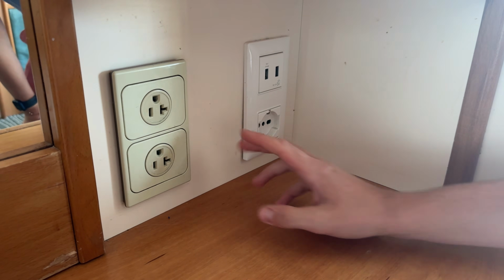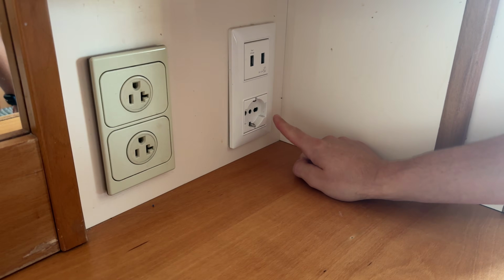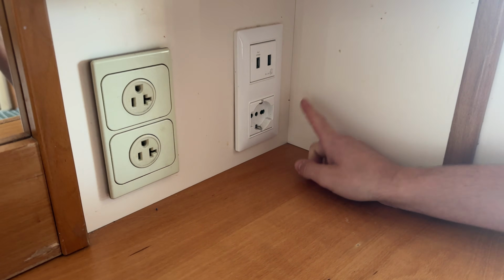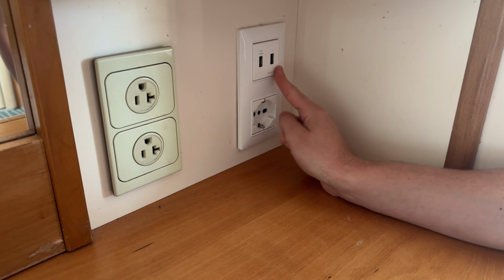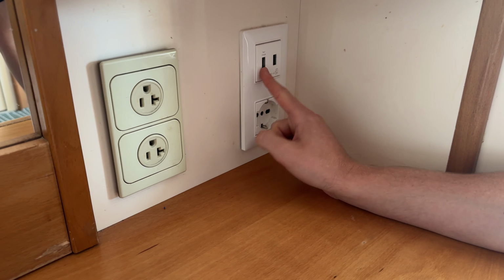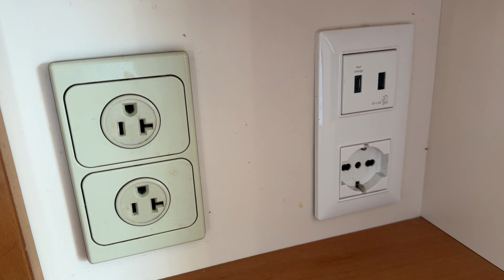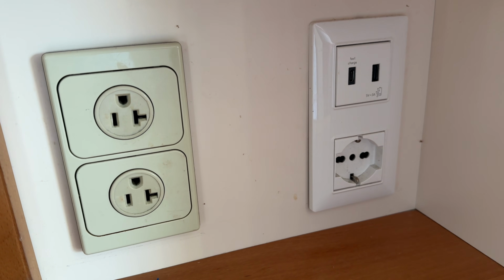So plug-wise, we have 2 USAs, we have 1 EU 2-pin, and we also have, quite interestingly here, a regular USB, and then the USB-C, which is the one now that most iPhones use, and it's a bit more of a faster charge. I've never seen one in an outlet before like that, so that's really handy.